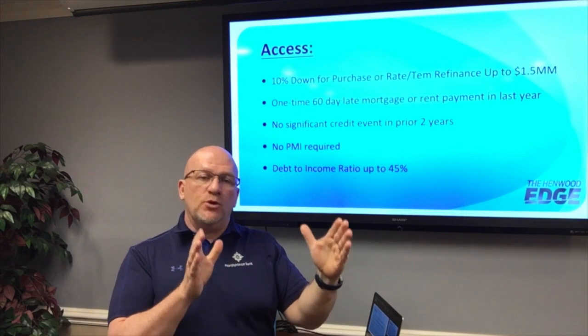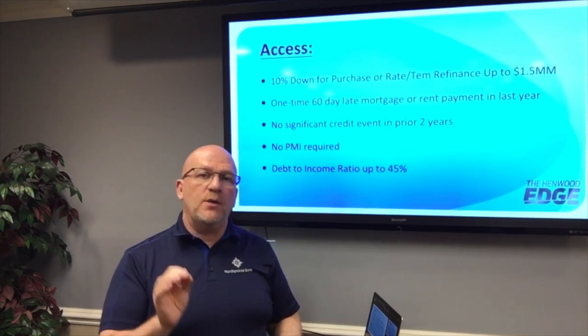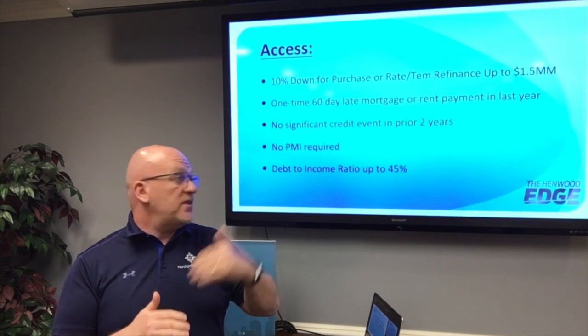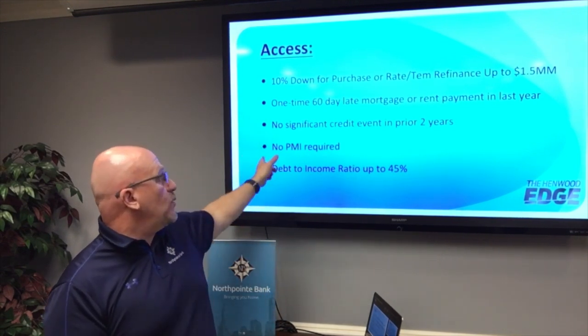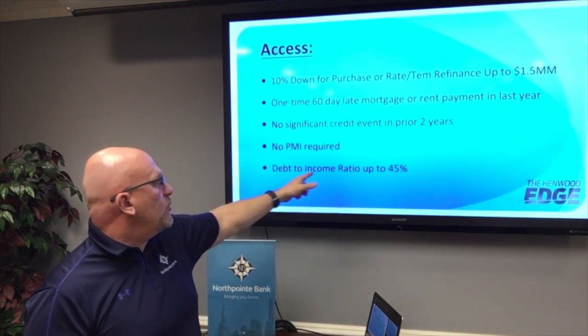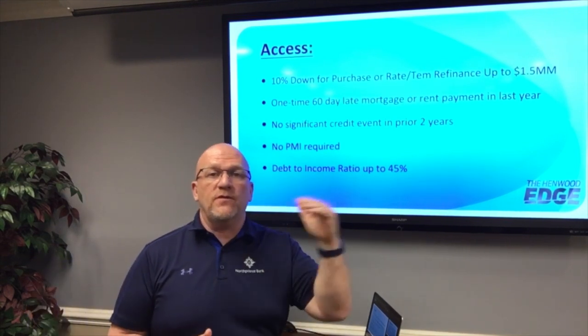Under this program, no private mortgage insurance required. Generally, anything when you put down less than 20% requires you to pay private mortgage insurance, or PMI as we call it, and that means that in this program you can put 10% down with no PMI. That's another huge advantage. And the debt-to-income ratio for this program will go up to 45%.